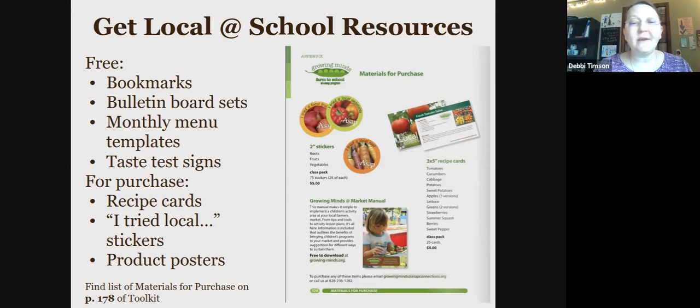And everybody loves a sticker. You can get them to do anything if you have a sticker for them. So we have our tried local stickers, and we also have product posters. And again, you can find all these things in your toolkit on page 178, or check it out on our website under the Get Local School Resources.